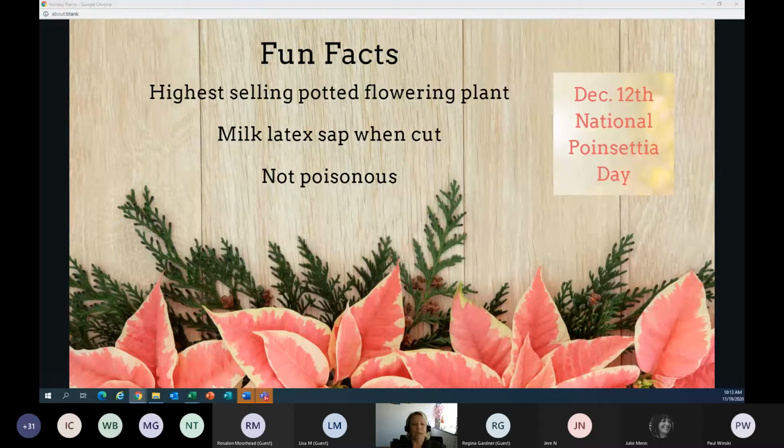To the right, it says December 12th is the plant's official day, and that does coincide with its namesake and the day that that person died, Joel Roberts Poinsett.